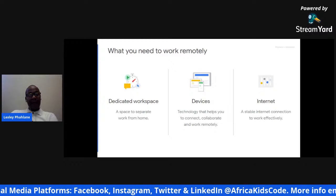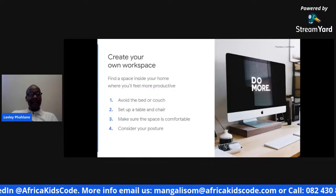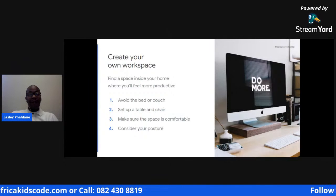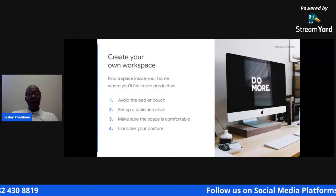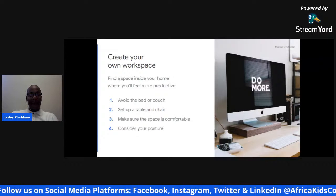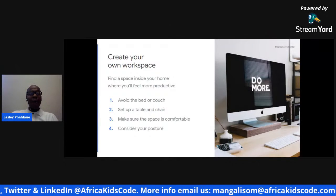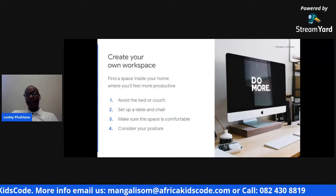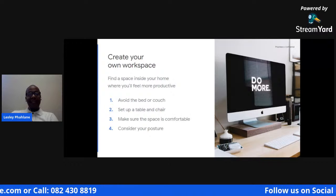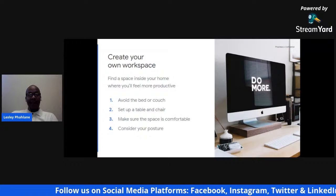So let's take a look at this in a bit more detail. First things first, the living room or the bedroom might not be the best place to work if you want to be productive. That's why creating your own workplace at home is very important, as it will help you concentrate. Pick a place inside your home where you feel most productive. Although most people talk of working from the couch comfortably, you will realize that it isn't as effective as you may have thought. Consider setting aside a table and a chair in a room with minimum distractions.